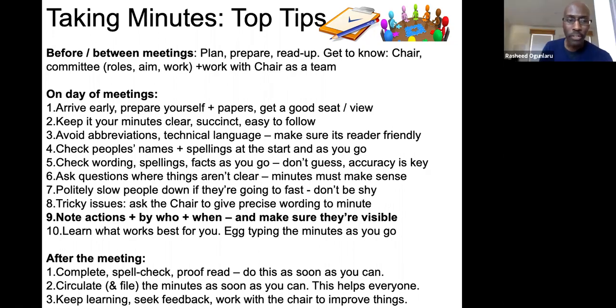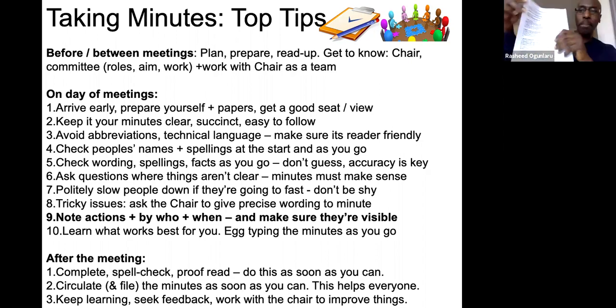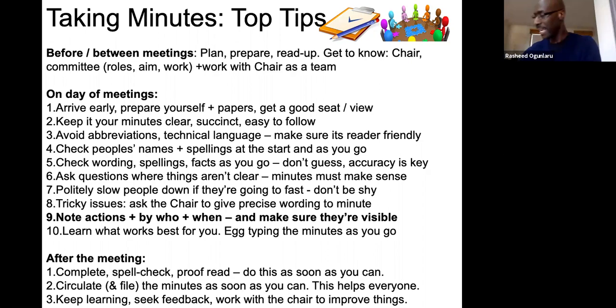Wonderful. And point 9, note actions, by whom, by when, and make sure they're visible. As I said, in some minutes, people put them in bold like ours here. In other minutes, people will have a clear action-by column. Also, I'd say point 10, learn what works best for you.